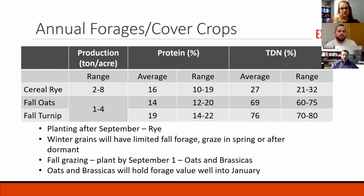We mixed oats and turnip together, and we got 1 to 4 pounds of production. Again, quite a bit of production. And then you go over and look at your protein contents and your TDNs: really high protein, really high energy. So we've got a really productive, really high quality option that we can introduce into our system, if we think about it ahead of time and make the plans for it.